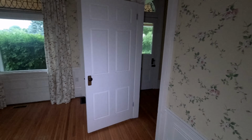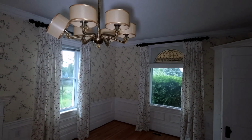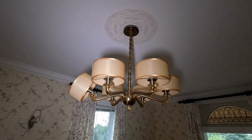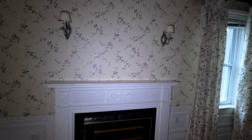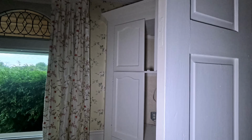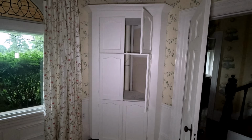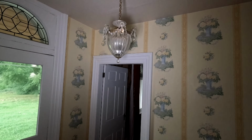That, I think, is your front door. It's a beautiful staircase. So I've got a feeling, I'll show you. That old school chandelier. Stuff going on the ceiling. Beautiful fireplace. Floral wallpaper matches the curtains. Nice corner unit built. Again, Christmas lights hanging down. Seems to be Christmas time at a lot of abandoned houses. A beautiful chandelier. But yeah, I'm thinking this is the front door.